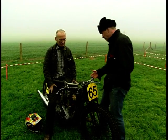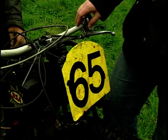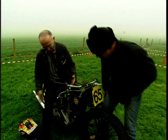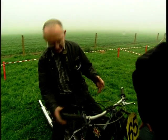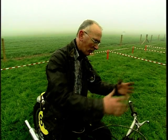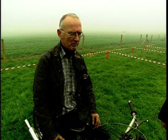It looks absolutely ancient. It's a bit of a bitzer, isn't it? Because I'm sure these handlebars aren't standard. It's all BSA. The wheels are BSA, the back wheel's BSA, the engine's BSA, the gearbox is BSA. You don't ride it on the road, do you? Oh no. It's purely a competition machine. I built it up as a competition machine, primarily for a vintage grass track.